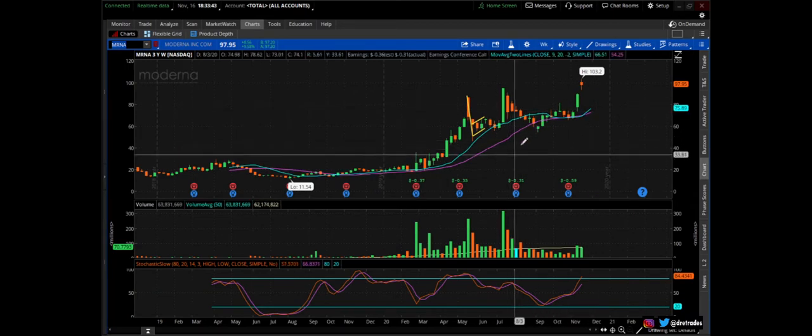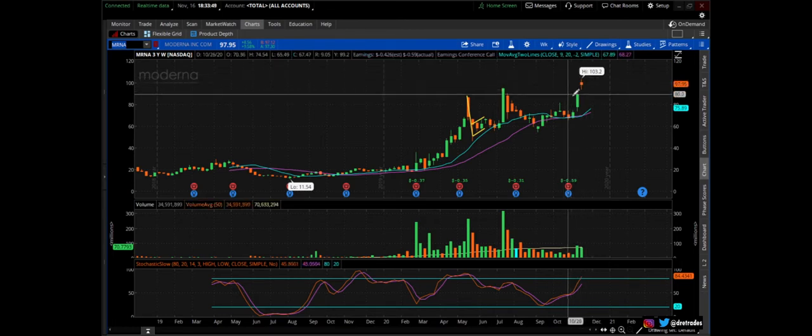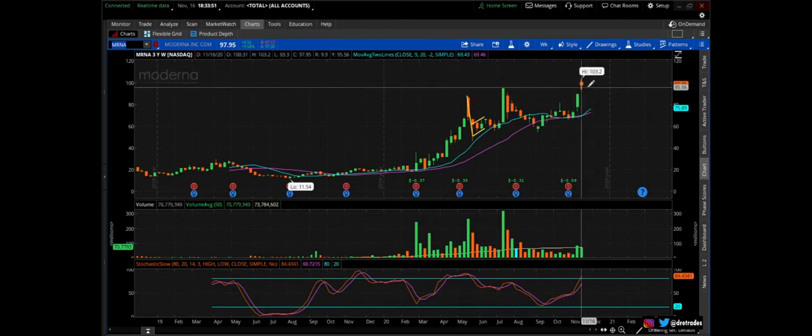Looking at the chart, we've got the weekly chart here. What happened is we gapped up and printed a doji. This pattern is actually called something. I don't know the name of it, so I'm sorry, because it's kind of hanging up there by itself. I think we have to wait until tomorrow for it to be truly defined.